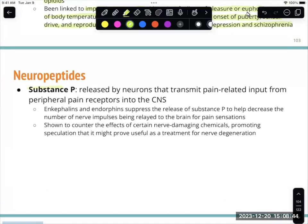Another one, substance P. Substance P transmits pain. So substance P is a substance that allows you to feel pain. These enkephalins and endorphins suppress substance P to help decrease the number of nerves that are sending out those pain signals to the brain. So substance P and those endorphins and enkephalins have those opposite effects. So substance P can counter the effects of nerve damaging chemicals.